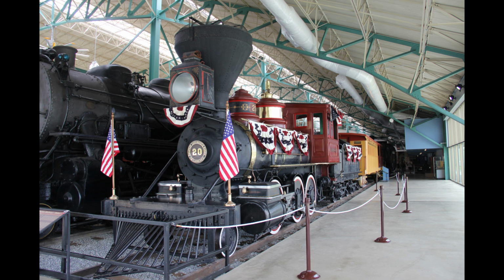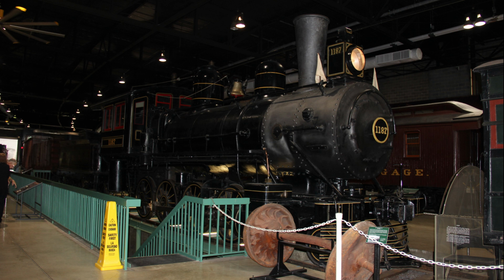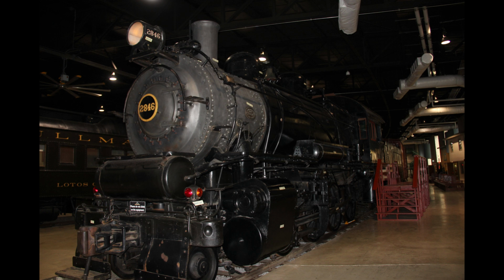This 260 Mogul was built by Baldwin in 1875 for the Virginia and Truckee Railroad. Here's an H3 Class 280 consolidation built for the Pennsylvania Railroad in 1888. This is another consolidation, an H6 class built in 1905.